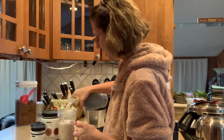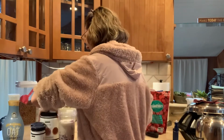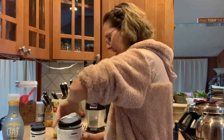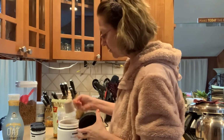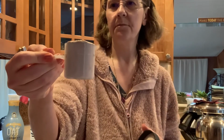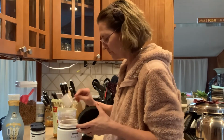Again, I usually eyeball this. I know, having used this for so long, I know how much I can put in this and get away with. So I'm going to add 1 scoop of my chocolate protein. And that's going to go right in on the top.